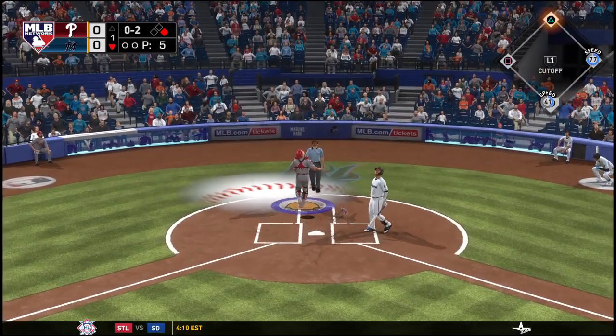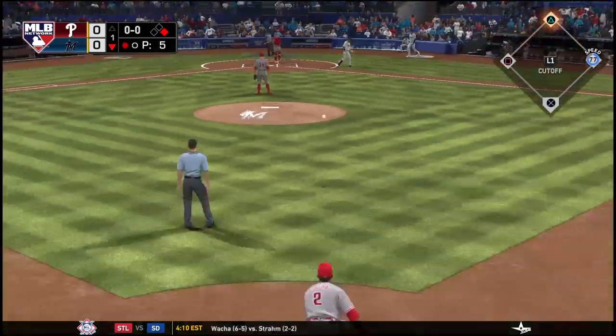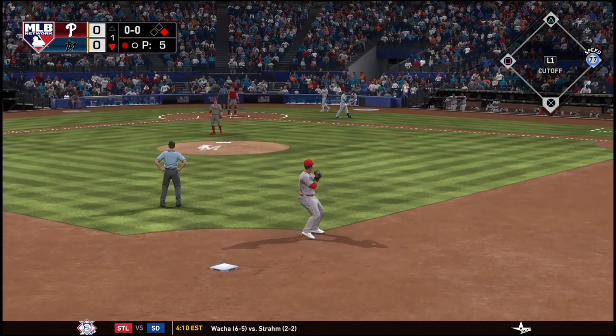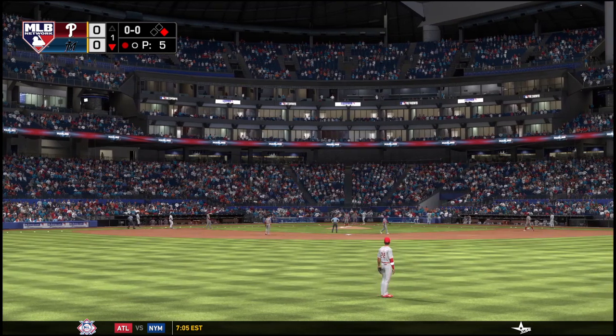Popped him up. Realmuto waits on it, and that's the first out of the inning. We have a moment here in Miami to take a look at the Marlins starting lineup.